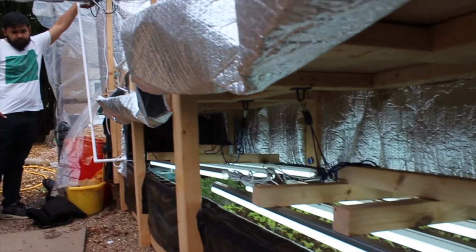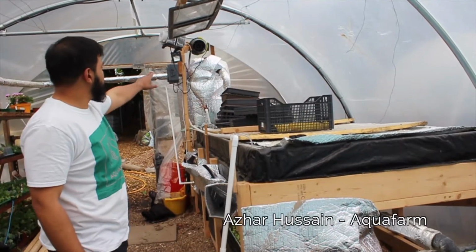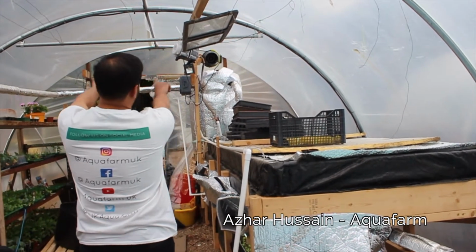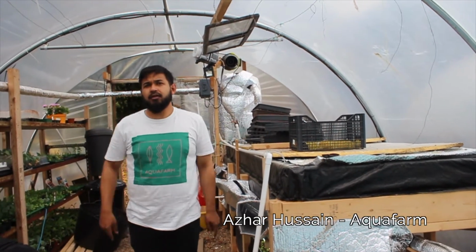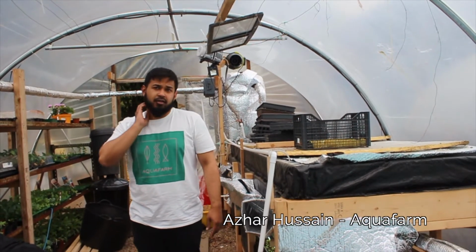We have a pump in the fish tank which acts as our sump tank as well, and the water gets pumped up around the back into that barrel, which functions as filtration, and then it gets split into two directions and comes down both grow beds, and then it lands back into the fish tank again, so the system recirculates water. So with aquaponics we use up to 90% less water compared to conventional farming.